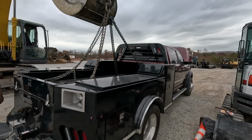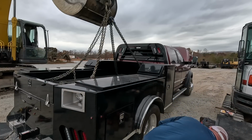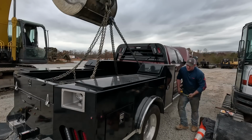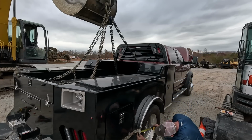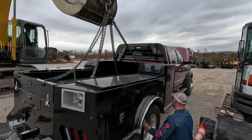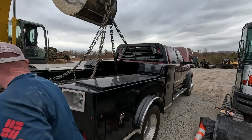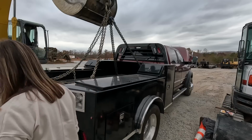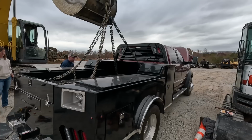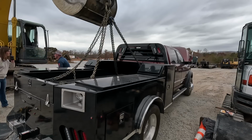More space in front of the tire than behind it on this side. There. For sure there. But the other side looks really close. That's weird, it's not like bent or anything. So it needs to go forward a hair, right? No, it needs to go back. See, it's too far. Yeah, you're right. You're correct.